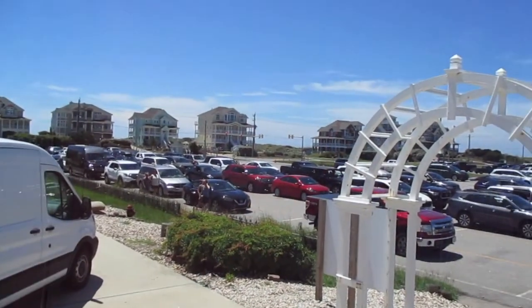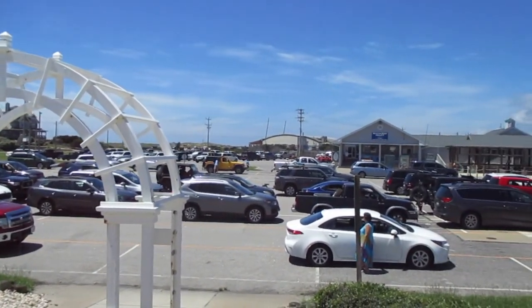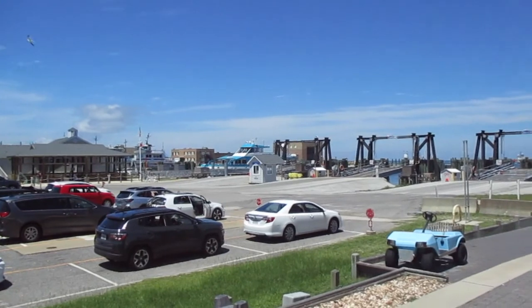When you take the car ferry, you have to wait, especially if there's a lot of cars. Now, we went on a Tuesday, and we still had to wait an hour and a half. So it went on every hour, and we finally got on. But coming back was a bit of a nightmare, because we got there just before 8, and it took almost 3.5 hours to get back.